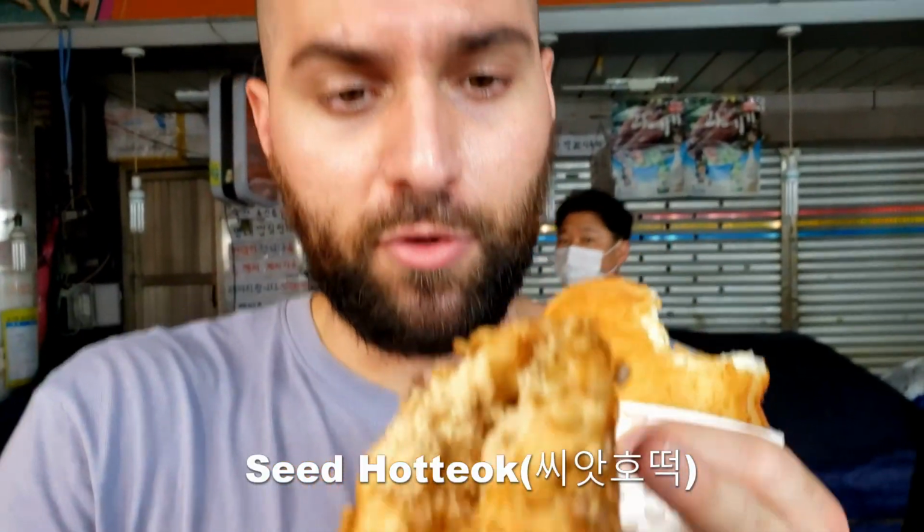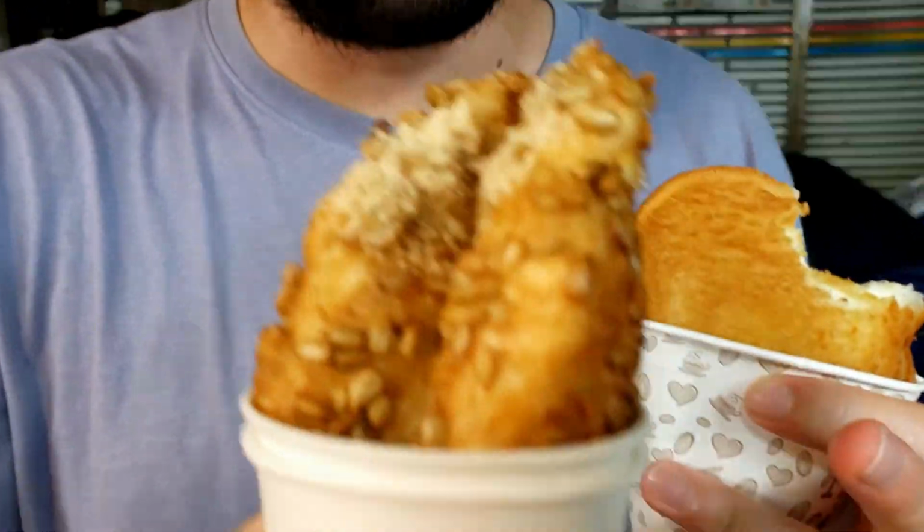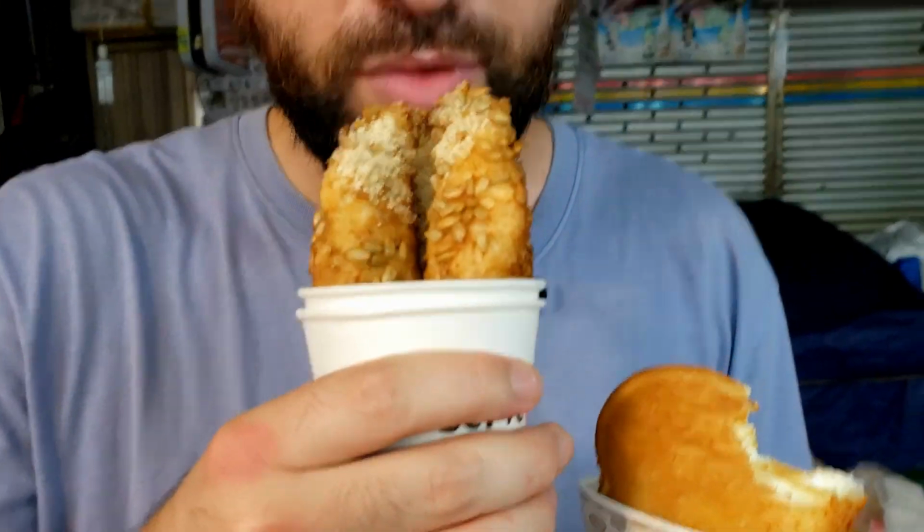Now for the main. In Busan, the shiot hot dog, or the seed hot dog, is the most famous. You can get hot dog anywhere in Korea, but this one is the most famous one. So let's dig in.